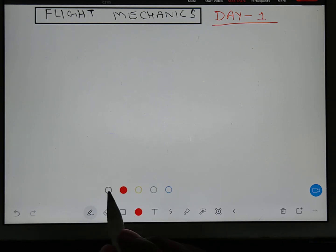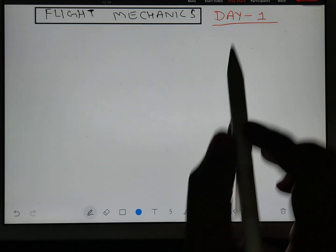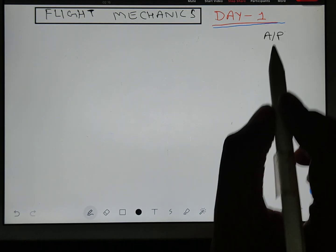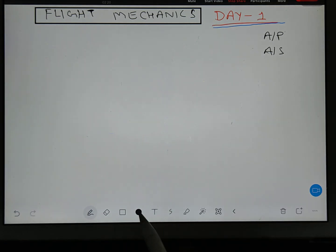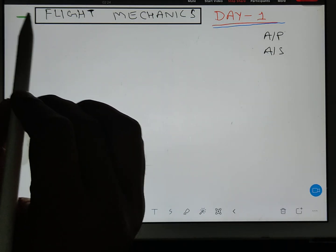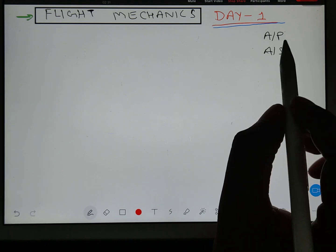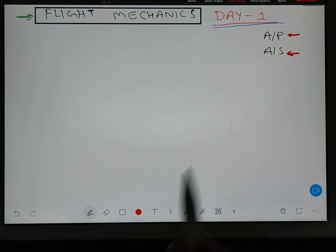So we'll start our class, and this is flight mechanics class. This is day 1. We have successfully completed our aircraft propulsion and our aircraft structure. Now in core subject, you can consider this as our third core subject. Flight mechanics is a very interesting topic, but it is not as hard as aircraft propulsion or aircraft structure.